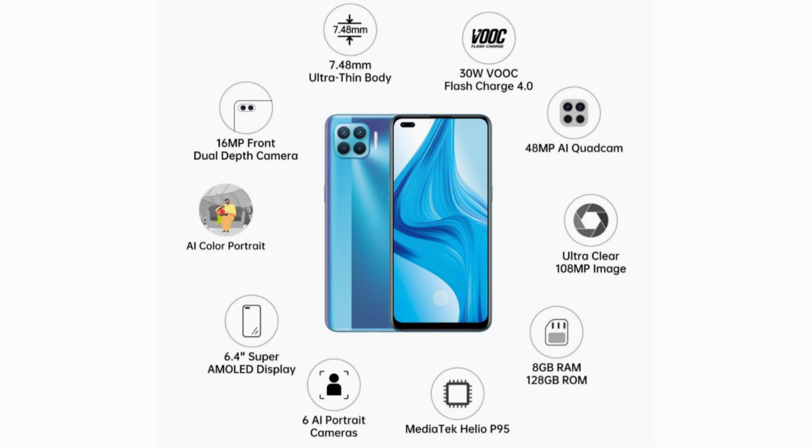Connectivity options on the Oppo F17 Pro include Wi-Fi 802.11 a/b/g/n/ac, GPS, Bluetooth v5.00, USB Type-C, 3G, and 4G with support for Band 40 used by some LTE networks in India.